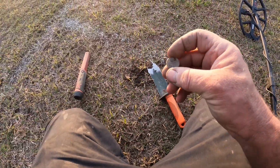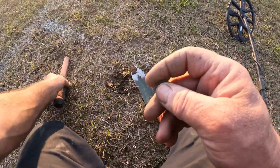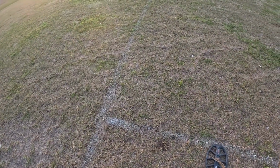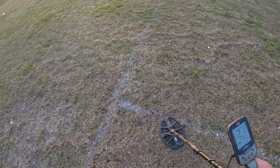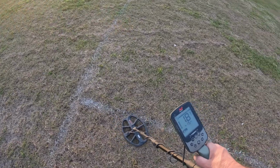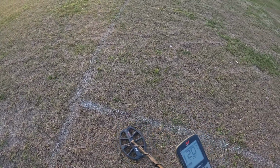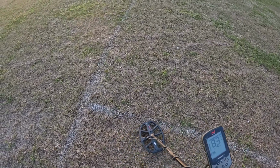Mosquitoes are starting to really tear me up, but we're gonna stick it out for a little bit. Okay, so we turn you back on for a minute. Right here's where we did that penny just now, and we have 2 signals there. We have a 15-16, and right next to it they got a 20-21.